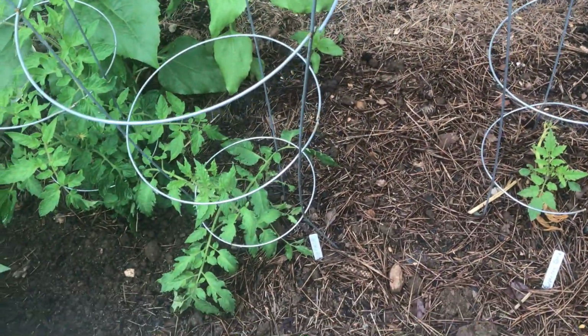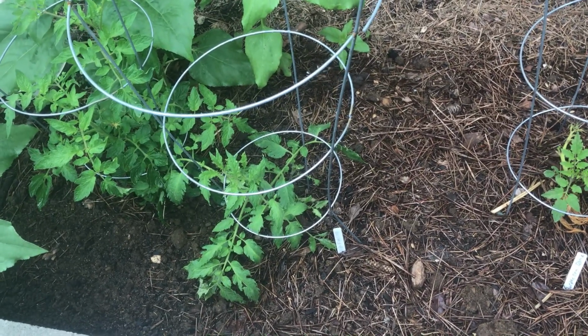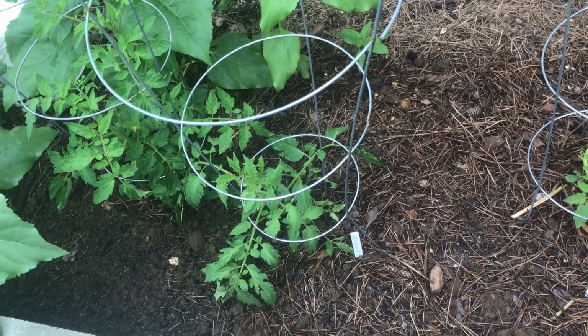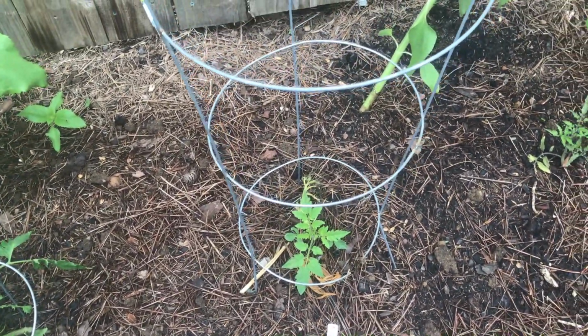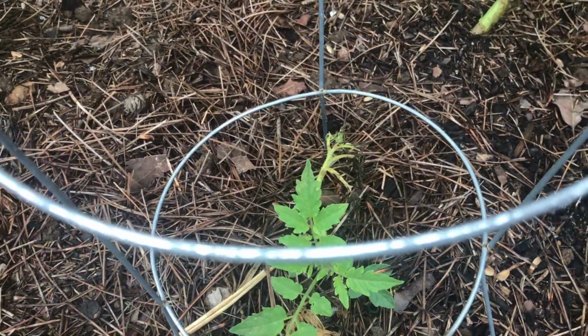The Amish paste looks pretty good. I am going to try and cut off some of the stems and root them and make more plants. And I'll do another video on that. I've never done it before, but I'm going to try it. And there's the Burpee Roma. It looks like something's been eating on it. I'll cut that part off.